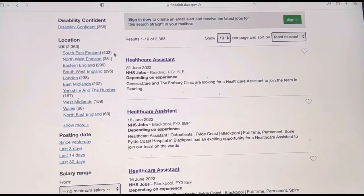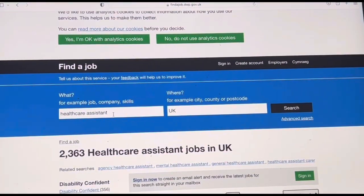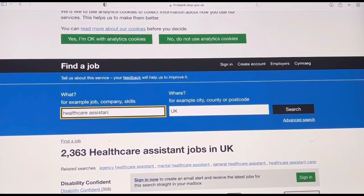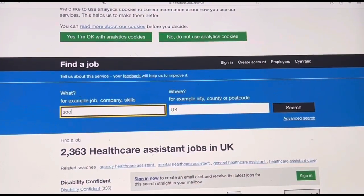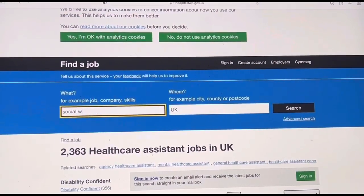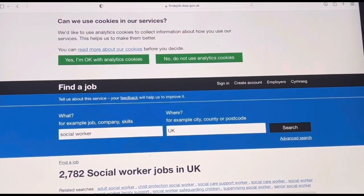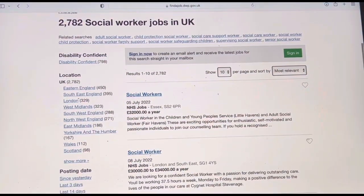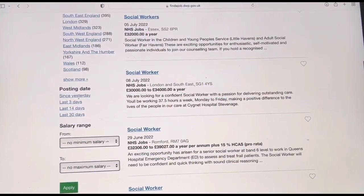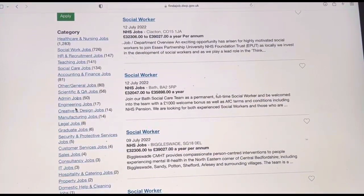The second thing I didn't share with you is on the same website, it's not just the healthcare assistant jobs. Say, for example, you were looking for, shall we say, social worker jobs in the UK. There you go. It comes up with 2,700 jobs. So now yours would be to go through, if you are a social worker or looking for someone in this field, the same filters, for example, on the left hand side on the menu.